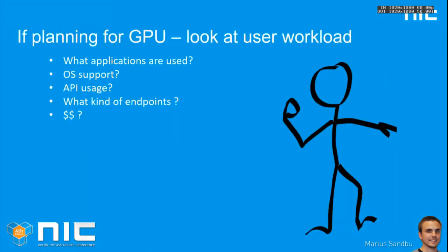If you're planning on deploying or setting up a GPU-based solution, it's always important to figure out some key things. What applications are in use? Are they power users using Internet Explorer, Chrome, Office? Or are they using some sort of application to create 3D rendering, or doing editing on movies, Photoshop? What kind of operating system support do they require? Do they need a server, or doesn't the application support it? Do you need Windows 7 or Windows 8 instances running? What kind of APIs are in use? Is it DirectX? Is it OpenGL? Is it CUDA? Because the support level is different depending on the vendor.